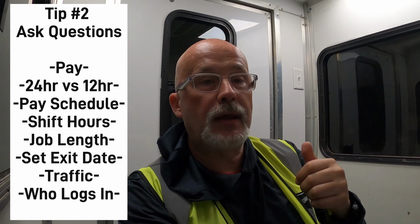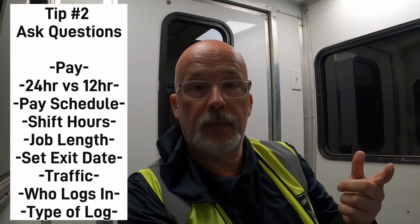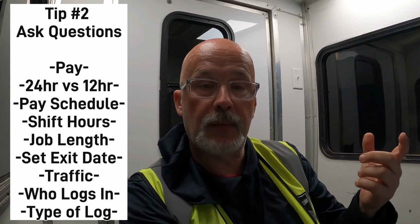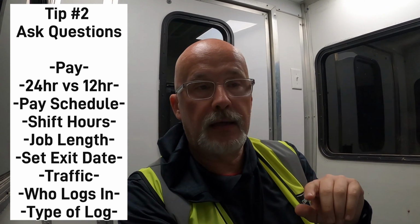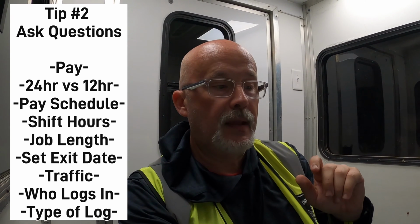Are you logging them in on a paper log, which is what we're doing here? However, one of the other companies we were initially signed up with were using iPads. And at that point, you had to take pictures of the rig that they were coming in on, their license plate, check the bed of their truck and all of that. So every job's a little different. So know, who are you logging in? Are you logging in everybody? And how are you logging them in?